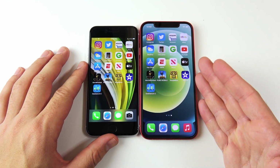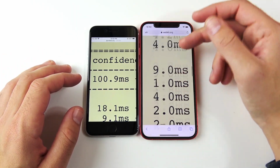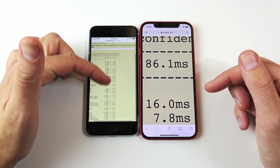A bigger iPhone is going to be a more enjoyable experience. However, one thing I will state though is that when watching full screen videos and stuff with the display, the notch can get in the way, whereas the SE is still using that traditional 16:9 panel here.